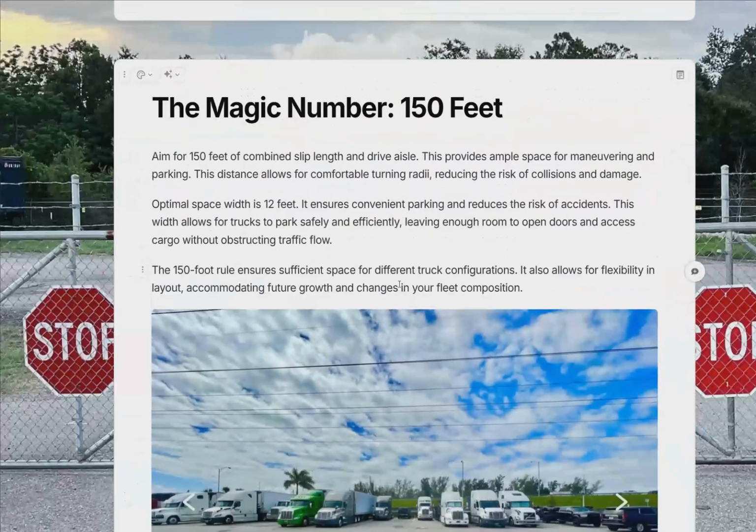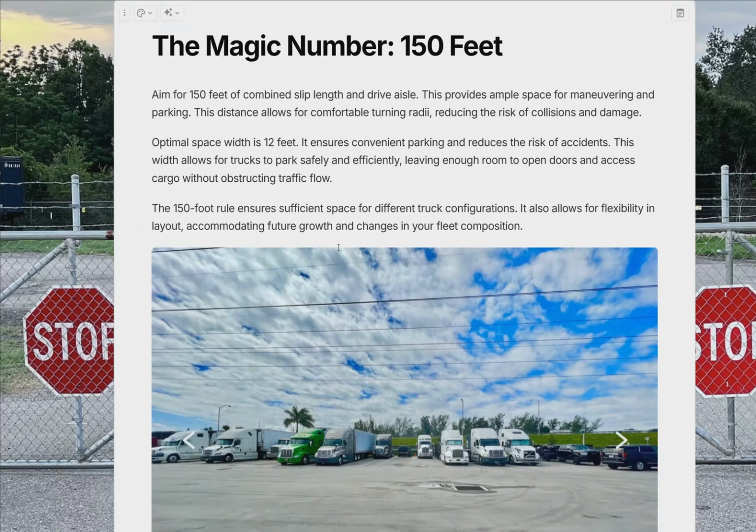So the magic number is about 150 feet. You're going to aim for 150 feet of combined slip length and drive aisle. This will provide ample space for maneuvering and parking both. This distance will allow for comfortable turning, reducing the risk of collisions, damage, and a headache from the property owner as well as the driver. You don't want to get that call in the middle of the night saying, someone ran into me, fix it, because those are never fun.